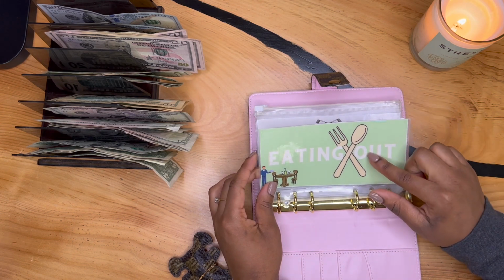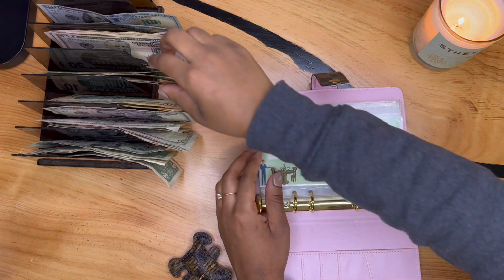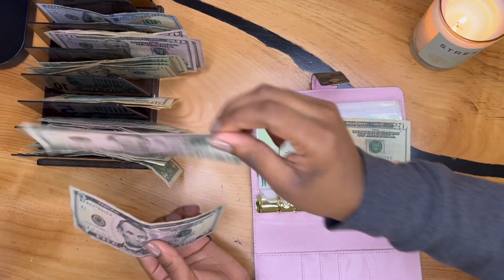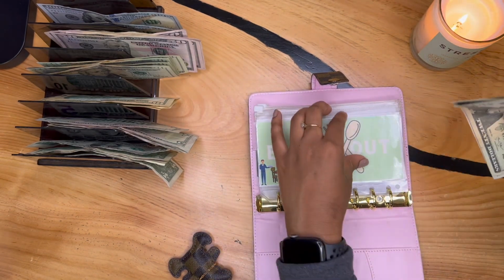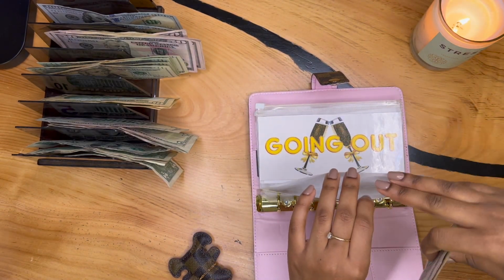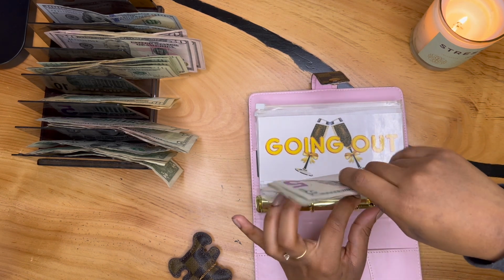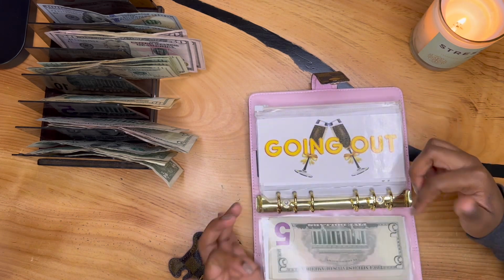All right, so for eating out, we are doing $30 that we're going to add. So we're going to take a 20 and a 5. So 20, 25, 30 for eating out. I am off this week, so I probably should have put a little bit more towards eating out, but we'll see how that turns out.